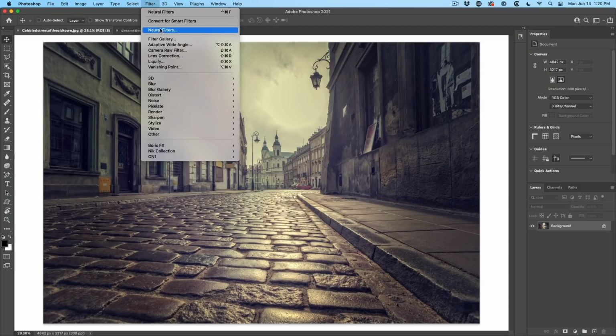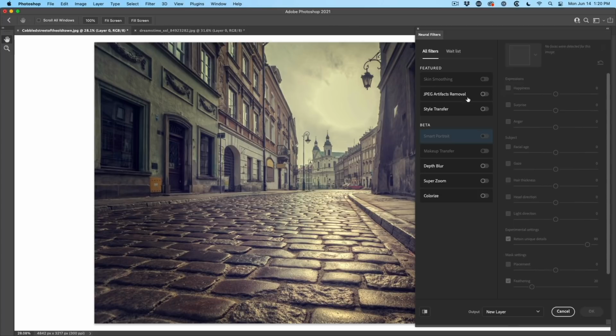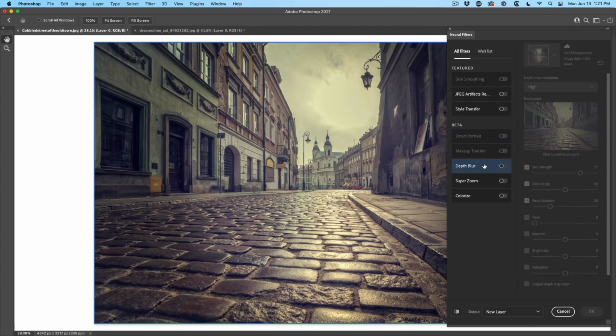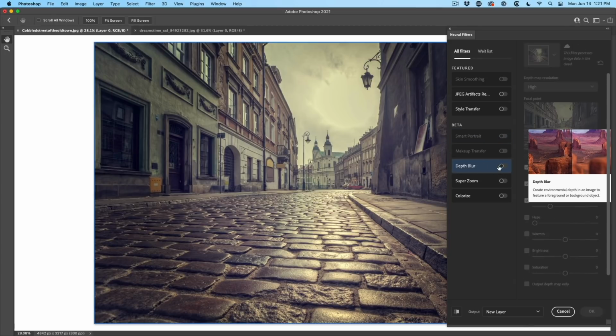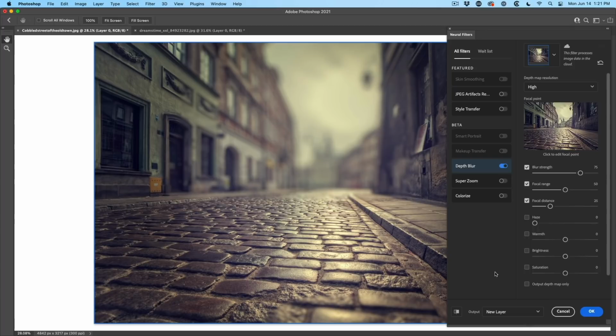All right, so let's just choose filter. We're going to go back to the neural filters because this is another one in here. And this one is pretty amazing. This one's called the depth blur. So we're actually going to change the depth of field of this photograph. Watch what happens when we turn on depth blur. Let's just click to apply it. And look at this photo. Everything's in focus. And now the background's out of focus.